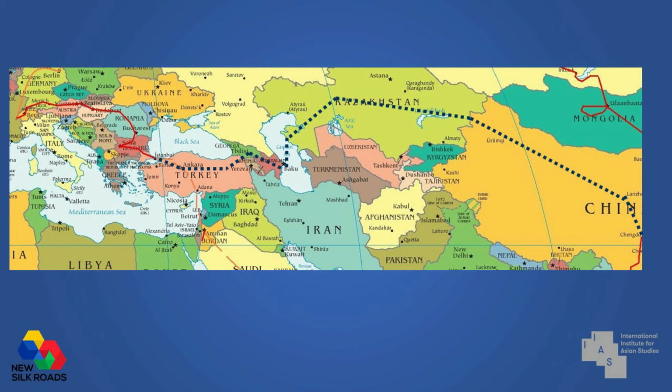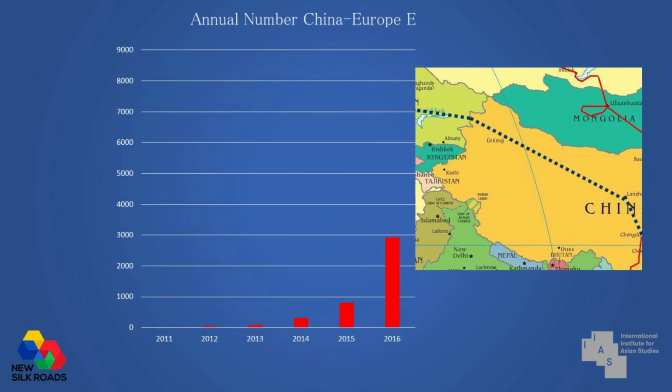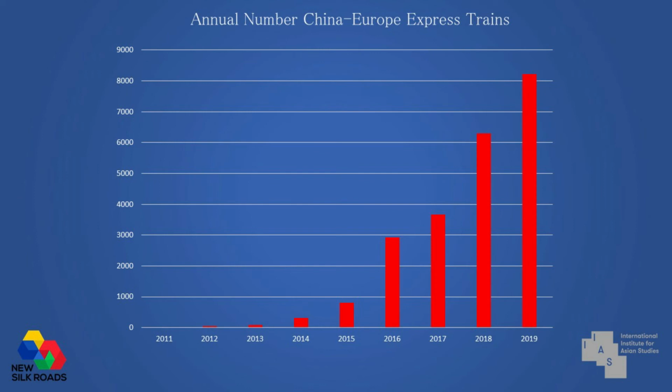Well, this all sounds very impressive. How fast has this service grown? Well, the growth has actually been extremely fast. In 2019, there were 8,225 trains, and that was 30% higher than the year before. And 2018, in its turn, was 70% higher than the figure in 2017.